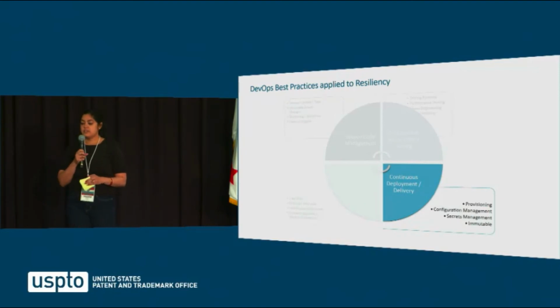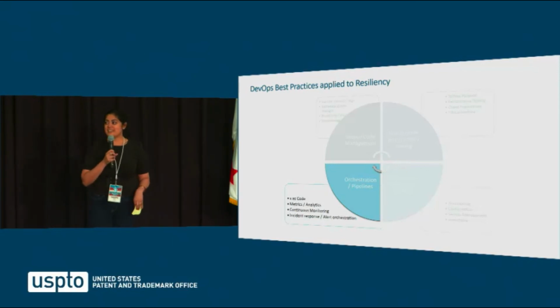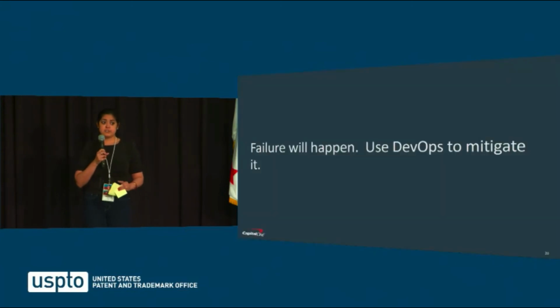When you do CD, you're making very important decisions on how you deploy to different environments. From a resiliency perspective, think about your dependencies there too. So where are you retrieving your secrets from? Where are you hosting your configuration data? Last but not least, when you're orchestrating anything, and a pipeline comes to mind here for CI and CD, you need to think about what is your continuous monitoring strategy. As I mentioned before, you want to be able to filter out the noise in order to respond to only certain events.